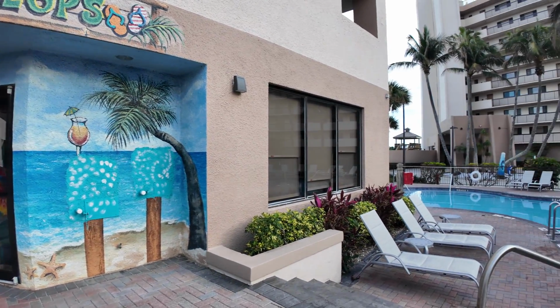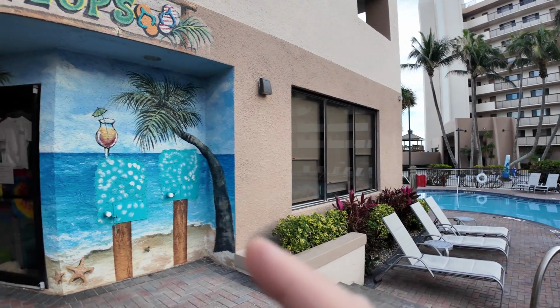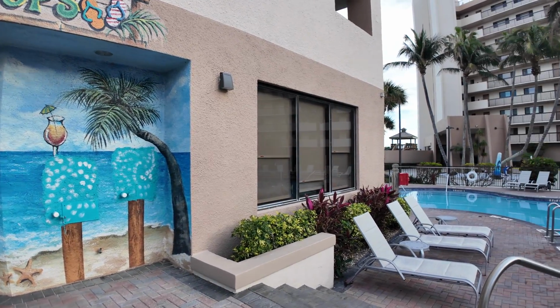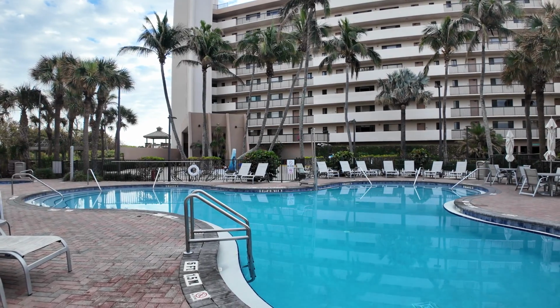I noticed there were no pool towels anywhere around the pool area. So I asked at the front desk and they said, hey, you can get them here at the activities window, or if that happens to be closed like it is right now, you can get them at the front desk too. Okay, so now let's take a look at the pool area here at Vistana Beach Club.